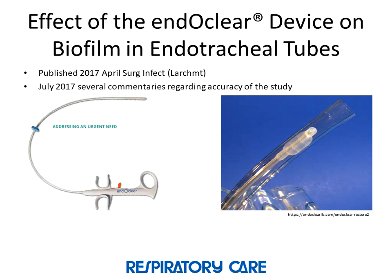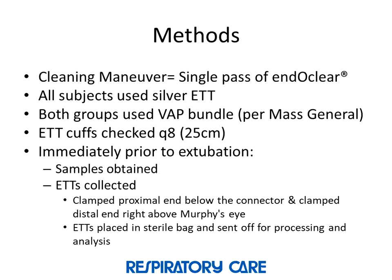Right. So the interventions, and I'm going to come back to this slide here, your method slide. So in this particular study, every single patient had a silver ET tube. Correct. And then 20 patients had just the silver tube with the regular VAP bundle at that facility, and then the other 19 had everything exactly the same, except every 8 hours, they had the cleaning maneuver with a single pass of the EndoClear. Now, with that single pass of the EndoClear, is that traditionally followed up by suctioning?